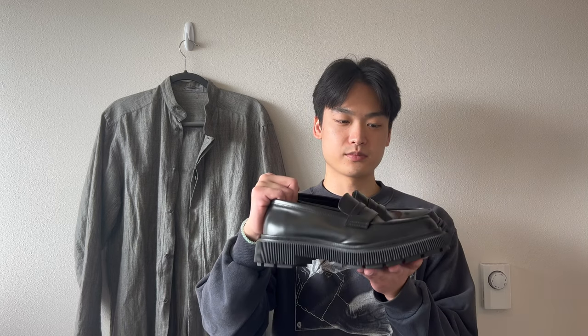I kind of messed up when it came to sizing on this shoe. I'm usually a size 9 in most footwear, but in loafers and derbies, I'm a size 8. So I got a size 8 in these, but they are just way too sore to wear. But yeah, maybe I'll just suck it up because I really like the look of it. It has a nice chunky sole. So it's not super formal, I guess you could say.